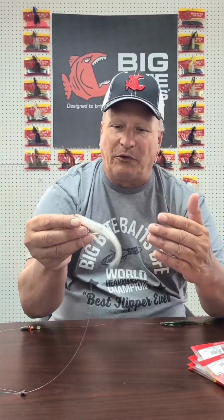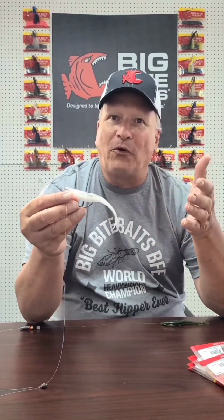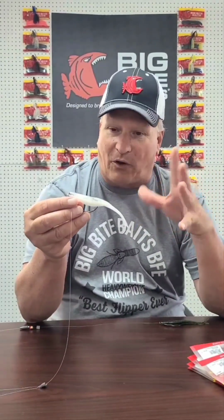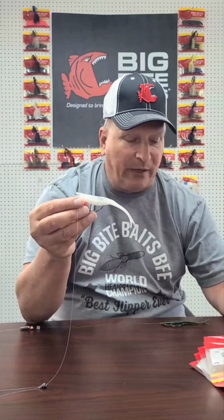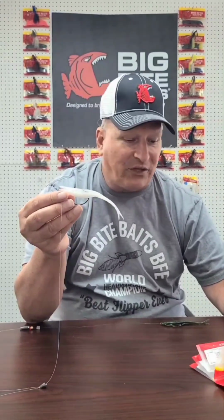It comes in 5 colors. It comes in your straight pearl. It comes in your pearl shine. It represents a shad in the spring of the year, and I'm going to talk about a way to rig it in just a little bit, some ways to rig it. And then we've got a green pumpkin. We've got a tilapia magic in it.